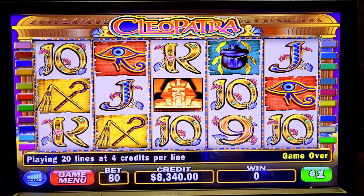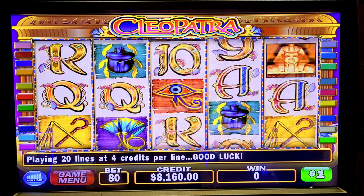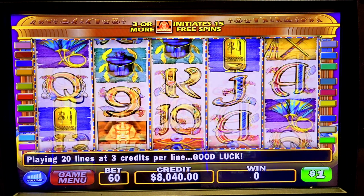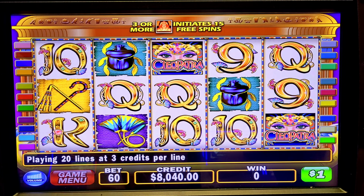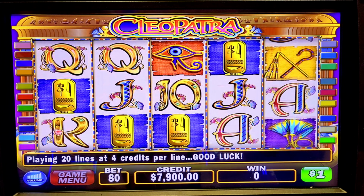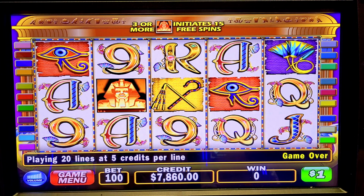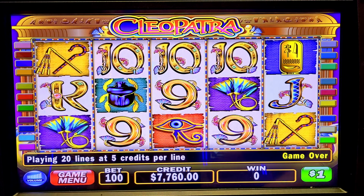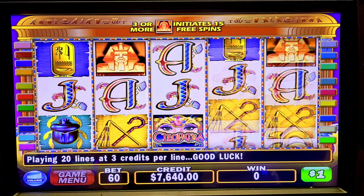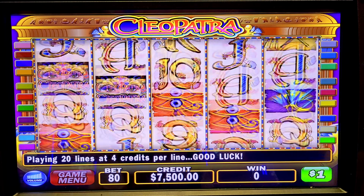It's like, oh wow, there's a lot of that same symbol. Five of a kind. Well, we got five of lots of kind. You gotta be more specific.